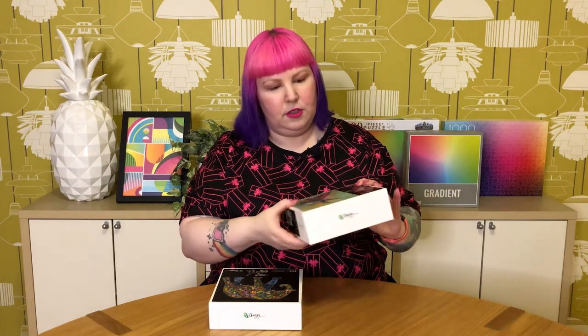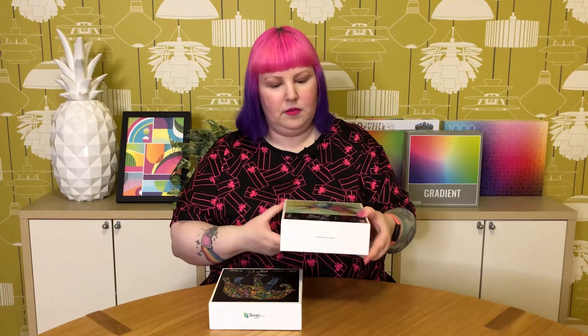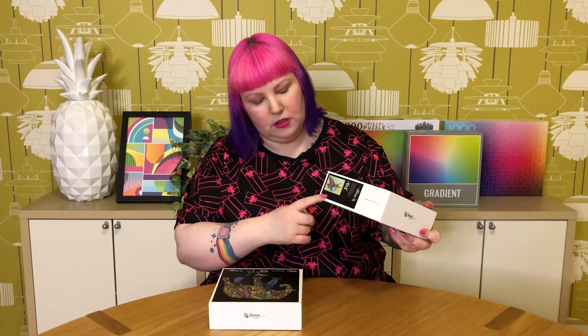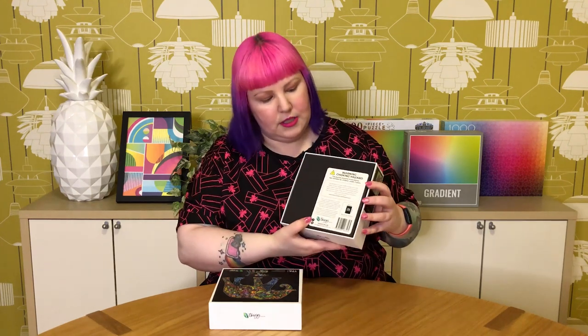The sides are a little different. It has the company logo or name on a couple of the sides, and then the website on this one. And then this side shows again the picture of the artwork and website and a bit of info about the size and piece count. And the back's pretty much the same as well. The only difference is it includes a sort of blurb or bio about the artist as well.